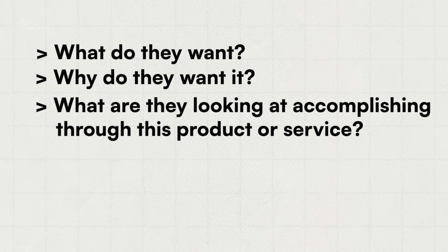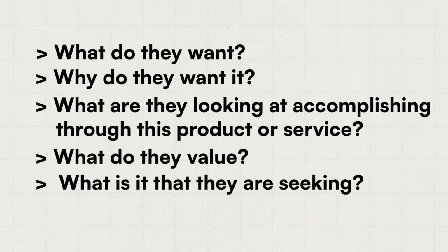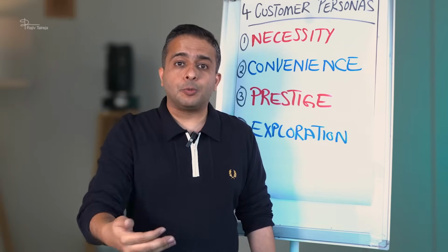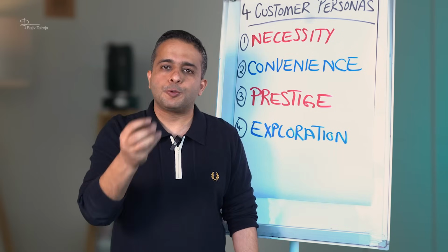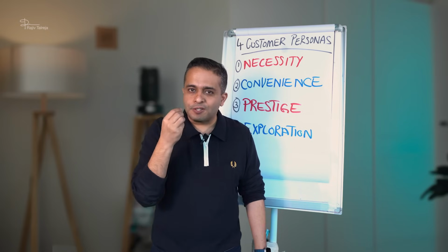So the key is to ask questions about what do they want, why do they want it, what are they looking at accomplishing through this product or service, and what do they value, or what is it that they are seeking as an intangible emotional experience while they interact with a supplier or a partner or a vendor. When you ask them these questions, they will give away the answers which will tell you which profile they belong to.